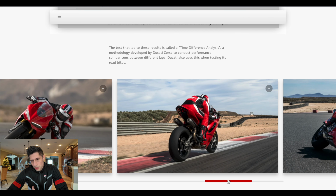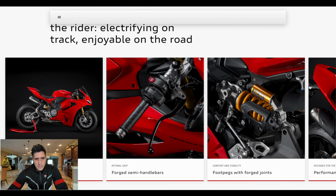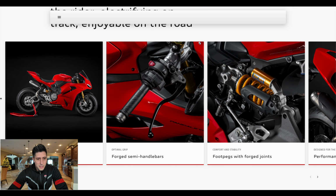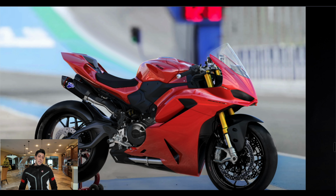Yeah, I mean, it's a shame that it doesn't have a single-sided swing arm. For me, that's a really big part of the Ducati experience and what really sets them apart from every other manufacturer. But still, so yeah, redesigned ergonomic triangle. They're trying to make it, the position of the clip-ons ensures, so it still has clip-ons, but they're, I guess, as high as they could make them. So the rider triangle, you're not so bent over, which is good for riding on the street. And overall, I think it's actually a cool bike.